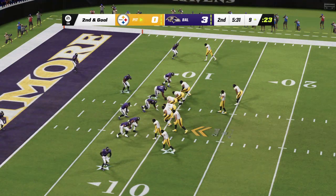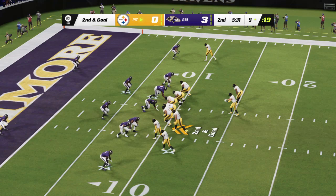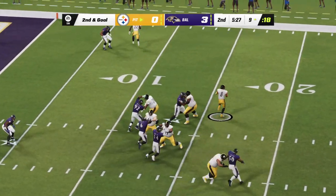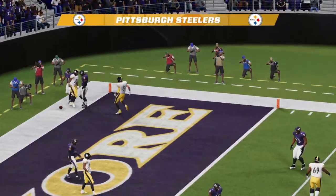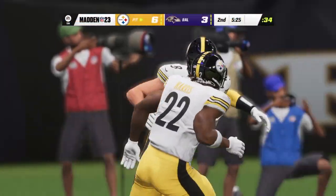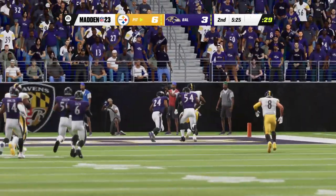Another shot from the 9 on 2nd and goal. Pickett will look to throw it here. Eluding the pressure right. And caught in the end zone. Touchdown, Steelers. Najee Harris, a 9-yard touchdown grab, and the Steelers have moved out in front.